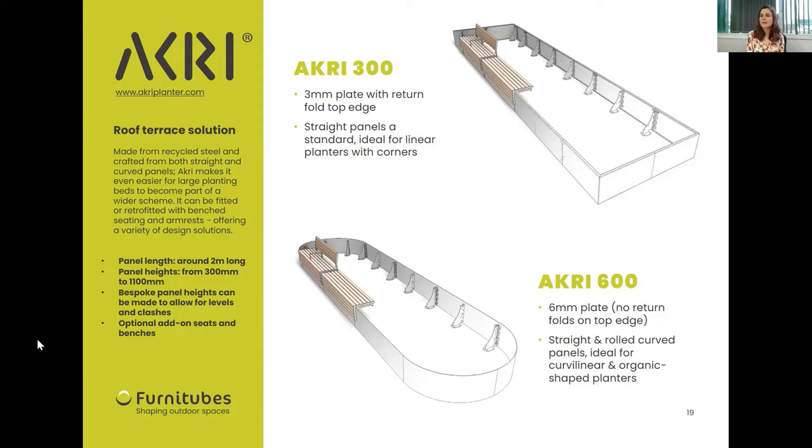A great thing about the panel heights is we can allow for levels and clashes. So whether that's on a rooftop or at ground level, that's really important because the size of these levels has quite a big impact from one end to another, unlike smaller products. As I said, there are optional add-ons for seats and benches, backrests, cladding, so that people really feel part of the planting area. And we've seen some lovely schemes that add those on, so they're part of the scheme.